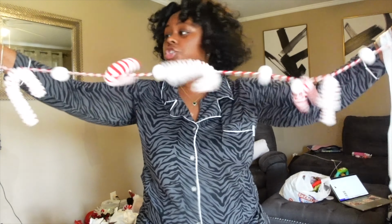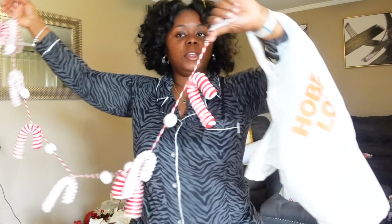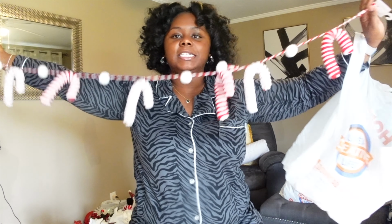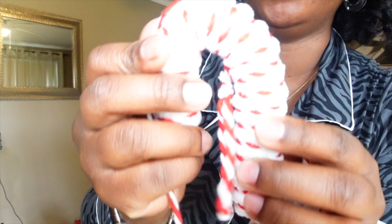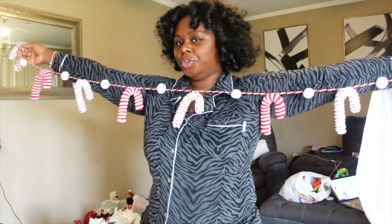Oh, and you guys, look at these. I purchased two of these. Again, 50% off at home. They were $13. So I think these are like $7, $6. Candy canes, and they're soft. They are so cute. I'm gonna wrap these around my tree. I think these are gonna be so cute.